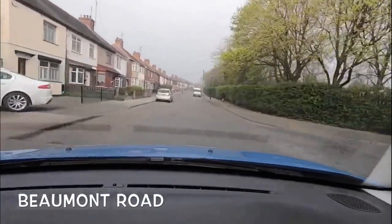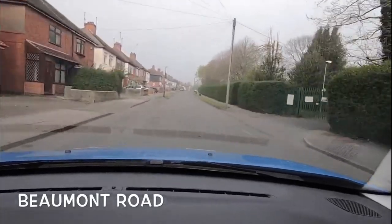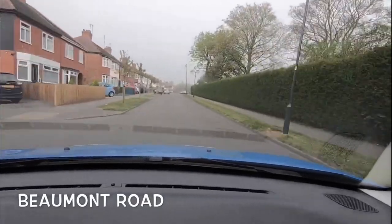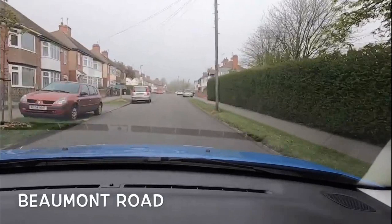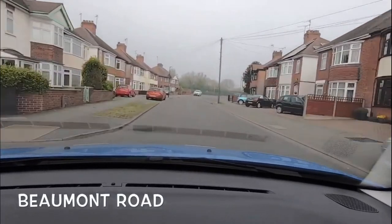Here there's just a little less space, so less speed with the van and the parked car. Just go through there, and we can carry on now. Back into third gear. I have seen people being asked to park on the right hand side here and reverse back a couple of car lengths on this Beaumont Road, so be aware that that might happen as well.